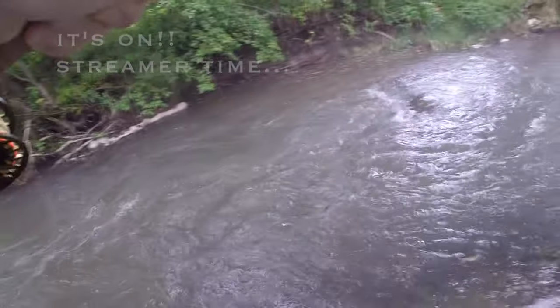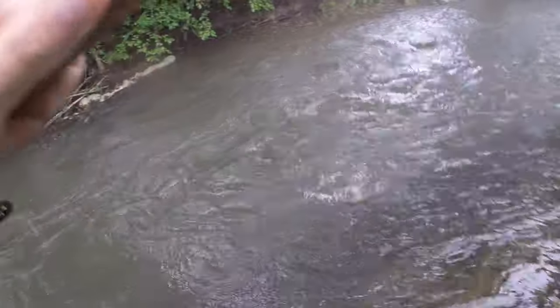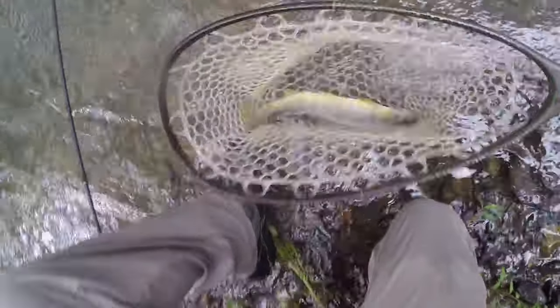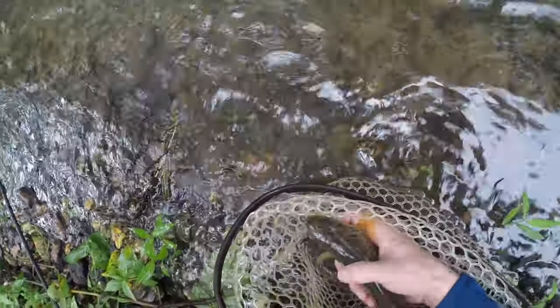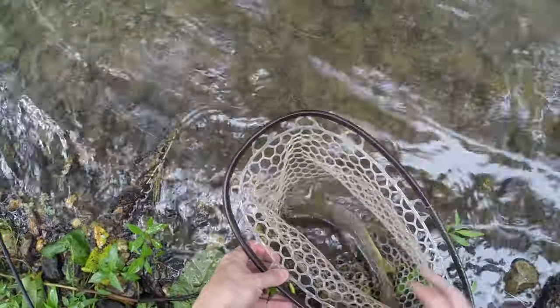Feels like a better fish right there. Oh geez, come back here. Nice. That's a nice buttery brown right there. Oh yeah. That's a beaut. That's a beautiful fish. Wow.